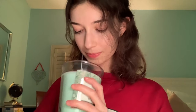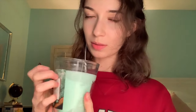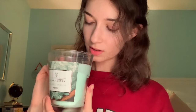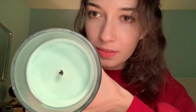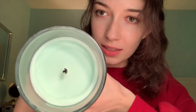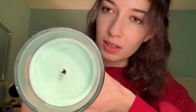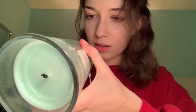Okay. Let's see. I'm not really getting any vanilla, but it's nice. Definitely better than the previous candle. You want to see the inside? It's a really nice light, like seafoam color.